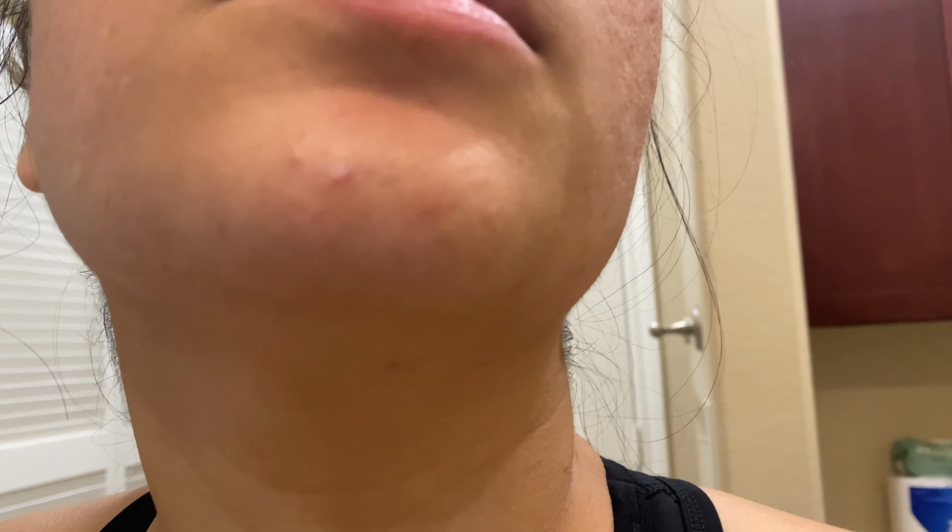So I'm hoping it can improve my texture. I got these scars. Alright, let me film the rest of the week for you guys. You see, we have redness. And I just feel like my texture just shows so much more. See the difference, like red.